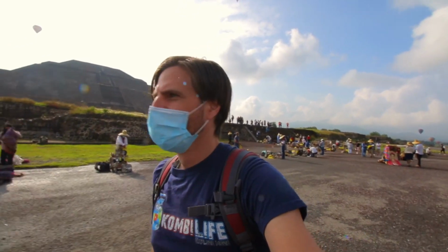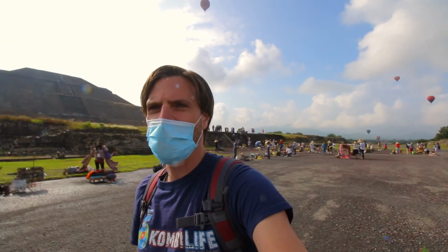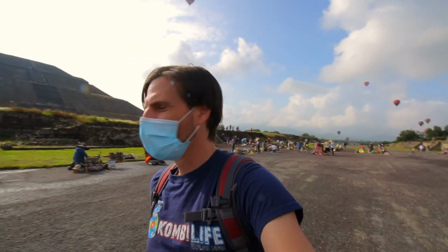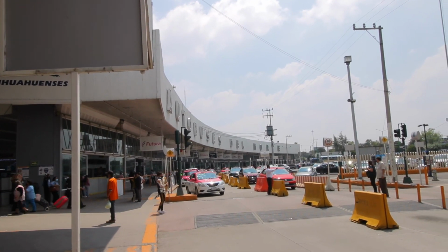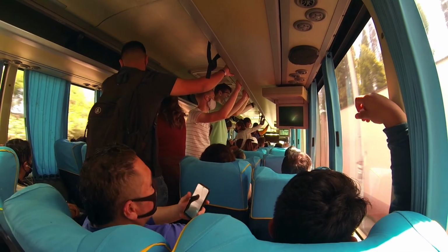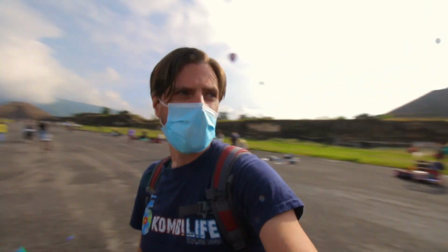Okay guys, forgive me for the mask. We have to keep these on all the time here, but it's another bucket list day for me. We had to get up very early this morning and go to what is now becoming a very familiar place, the northern bus terminal here in Mexico City. I think it was my 4th time there just this week. But we've taken a bus out here to Teotihuacan, right behind me.